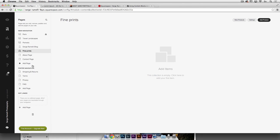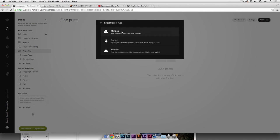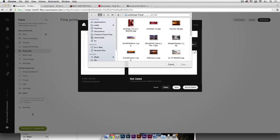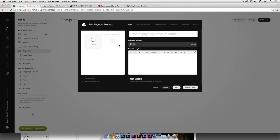Okay, I'm gonna go into the fine prints, which is here, and says add item. So I just click here. You have the choice between physical, digital, and service. Let's try all three of them. So physical, okay. I'm gonna sell a fine print. So I'm gonna take a photo, and let's take this photo. Okay, so this is the photo I want to sell in fine prints.